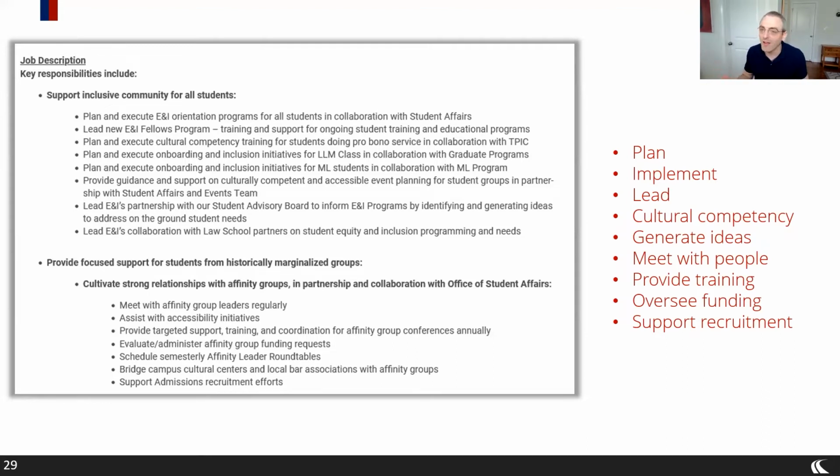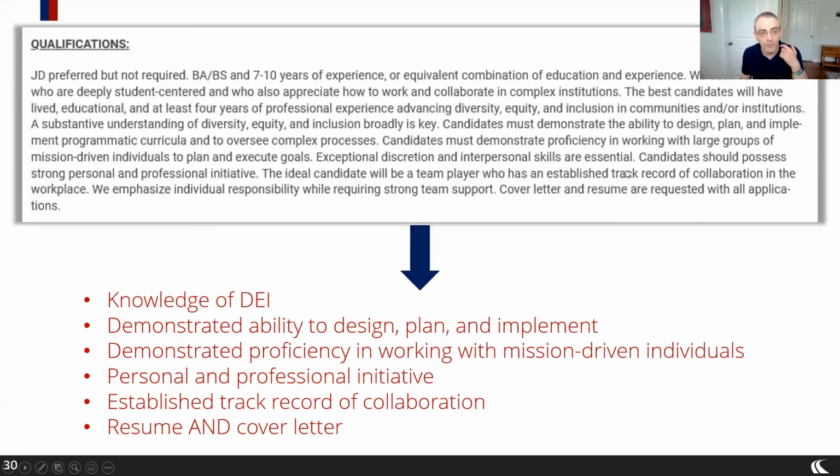Support recruiting, oversee funding. Some of these are very, very specific, but you get the sense that these are keywords that you can pull from. Now, their qualifications, most qualifications are usually bulleted lists, which is easier to see the things jump out. This is sort of a paragraph. They do want knowledge of DEI, right? Diversity, equity, and inclusion. So again, knowledge of is something that you can highlight, gain knowledge of X doing Y.